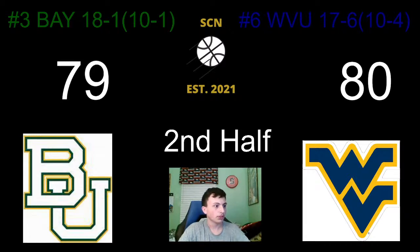West Virginia brings ball up. 46 seconds. Miles McBride has the ball, dribbling near the center logo. Still dribbling. Passes it out, passes it back to Brian. He misses. It's an air ball. 20 seconds. No good. And they foul.